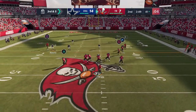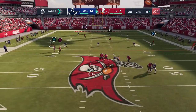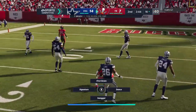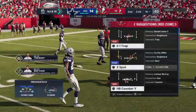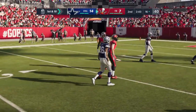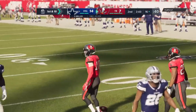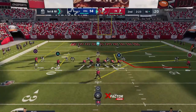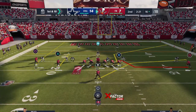Brady to throw again. Open man is Miller. He's got it. And he's going to have another first down here as the tackle's made at the Cowboys 16. Excellent play there on 3rd down. Give them 25 yards. So the ball down to the 16 here for 1st and 10.